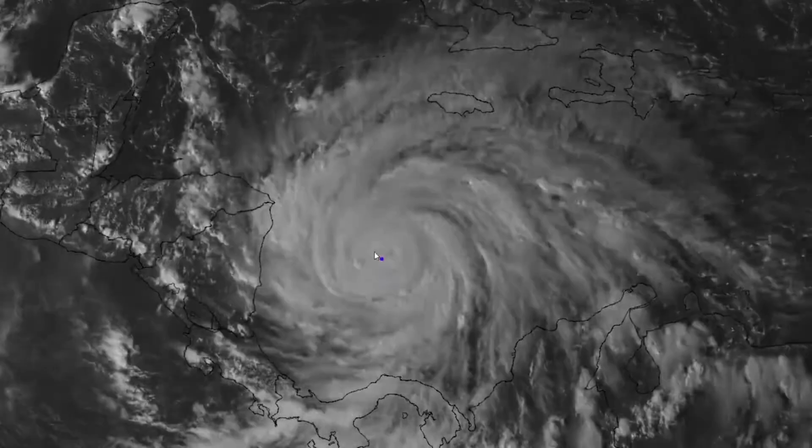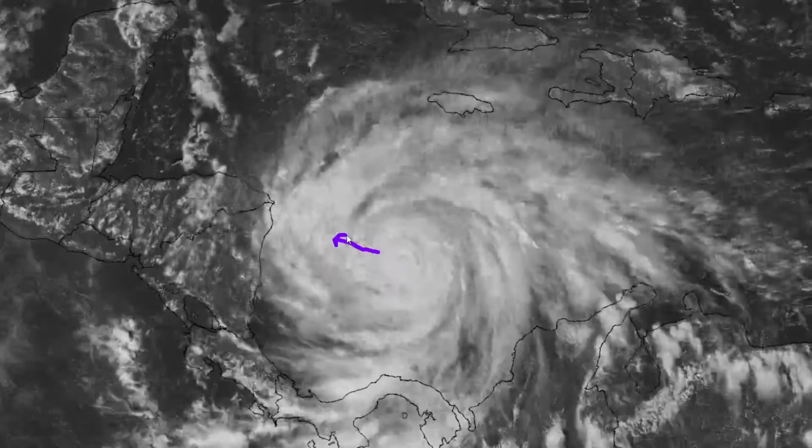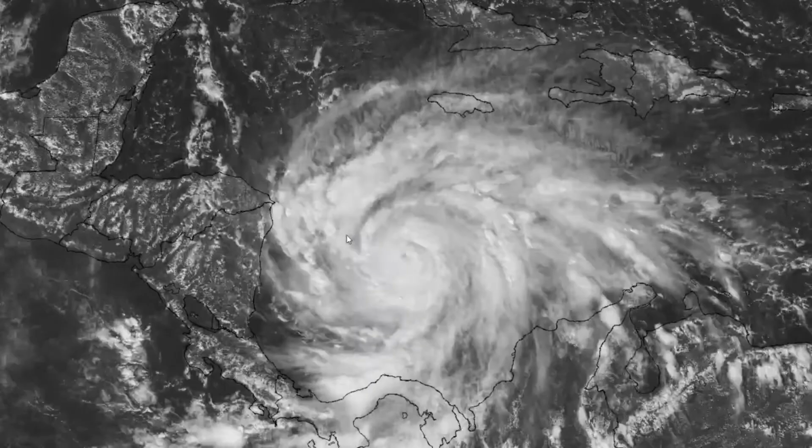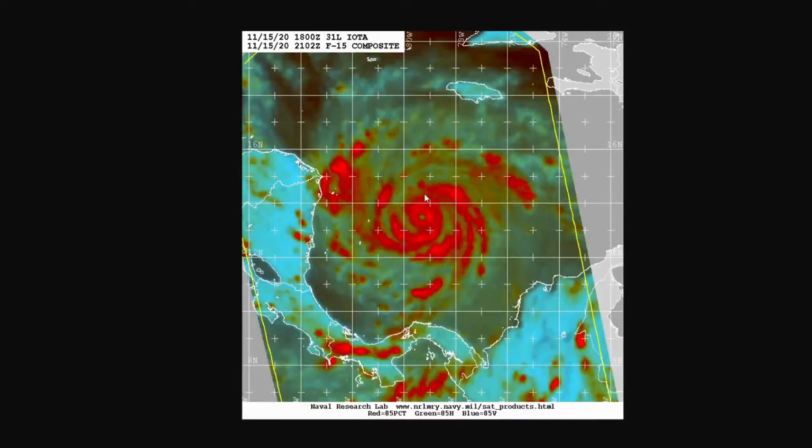And this is continuing to advance off to the west-northwest, or just slightly north of west, at about 9 miles per hour. If we look at microwave imagery to get a better look at the structure and what this is actually doing under the hood, you have a very well-defined eye that has emerged, and you have banding structures that are going into the storm.